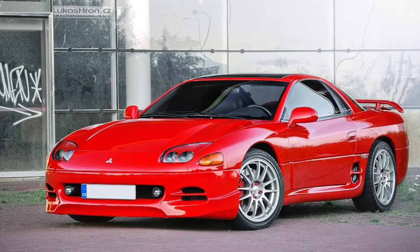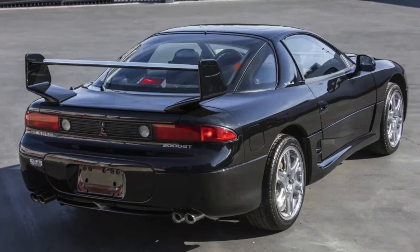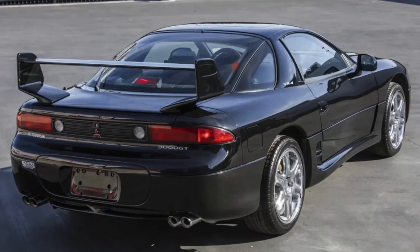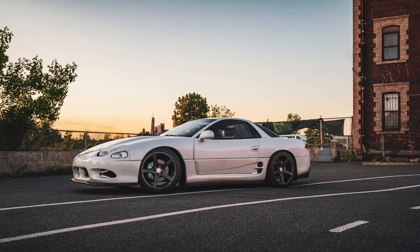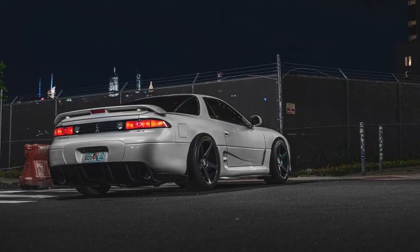So I'm not really sure why not a lot of people know about this car. It's great looking, it's great specs. It was made from the early 90s all the way up until 1999, which is the golden age for JDM cars, and I just don't see them a lot at car meets. Not to mention that the value is not that high to grab one, and it's only a matter of time before people realize that there's not a lot of clean JDM 90s cars out there anymore, and people start going for the Mitsubishi 3000 GT.